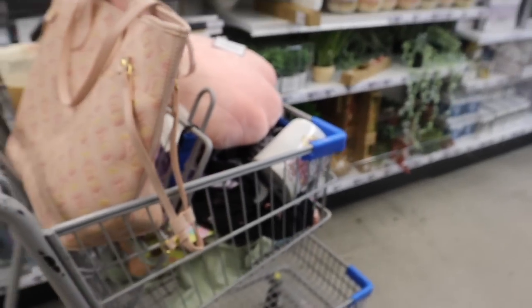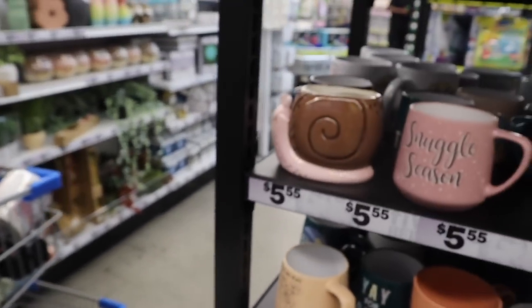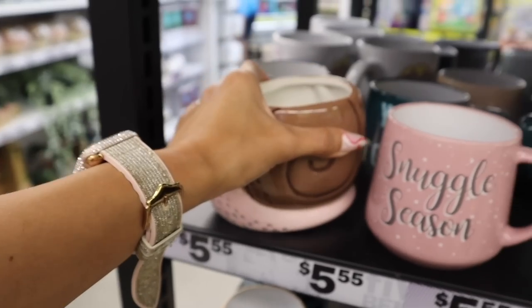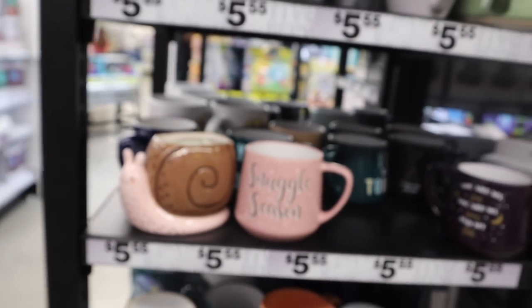Such a cool find for only $5. And look at the snail one. Not sure if you guys are into the snail mugs, but this one I believe is also $5, but so rare to find new coffee mugs. So really, really cool to see Hello Kitty. These are going to go so fast.